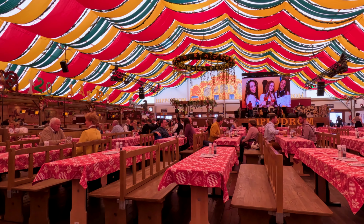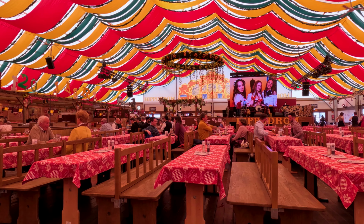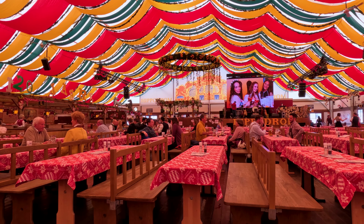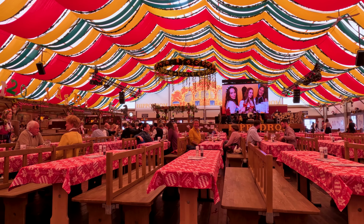This is Springfest. It's very quiet at the moment. It is kind of just after lunch, very family orientated. So we're going to head off to a local recommendation to a Brauhaus, Augustiner Keller. So let's go check that one out.